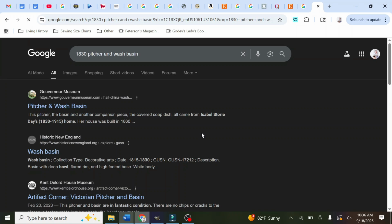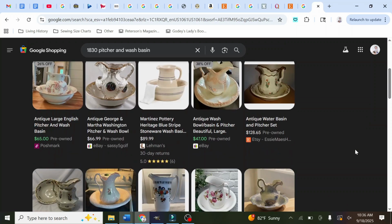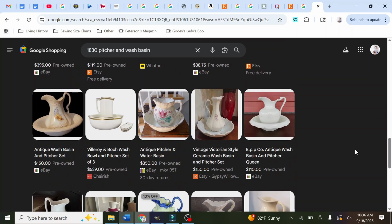I'm gonna look up 1830s pitcher wash basin. There's a reproduction, and that's the reason I'm searching this specifically. Let's see if I can find them. There's a reproduction set. I forget the pattern. I have it in the other room. I could literally go look for it.